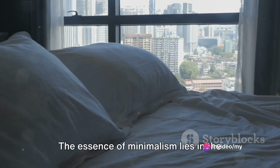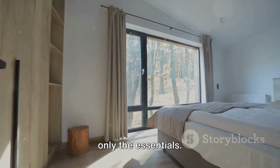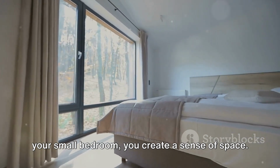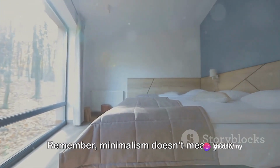The essence of minimalism lies in the phrase, less is more. It's about reducing clutter and keeping only the essentials. When you limit the number of items in your small bedroom, you create a sense of space. The room seems larger, lighter, and more inviting.